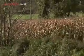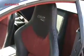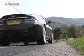These fixed back bucket seats, I think they're an option, are just fantastic. Super comfortable, electrically adjustable, and you've even got a button to fold them forward so you can stick your bags behind the front seats. This is strictly a 2-seater, remember.